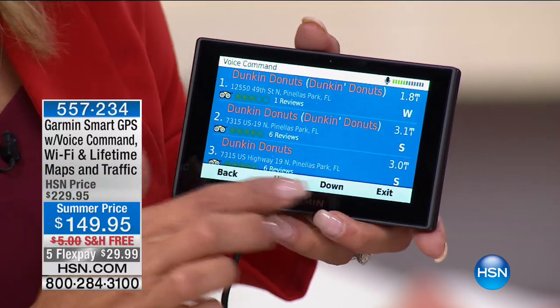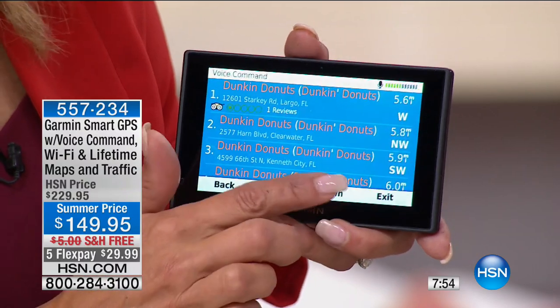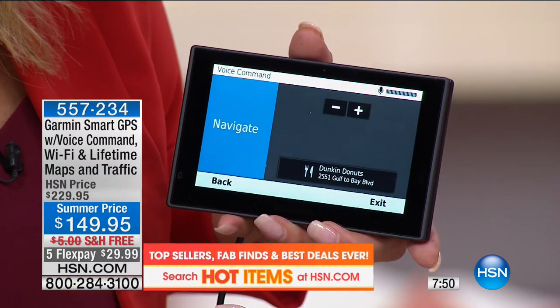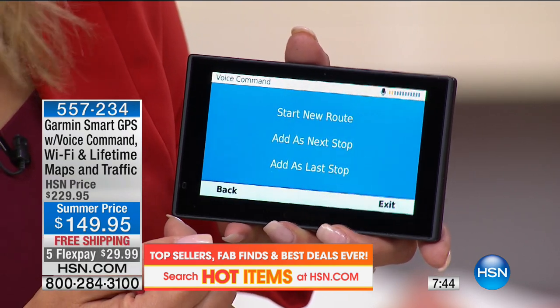Now look at this. If we go down, and we can do this with our voice too, but you get the idea. How many Dunkin' Donuts are there in the immediate vicinity? Gazillion. It's crazy when you think about it. So now you just decide where you want to go. Would you like to begin navigation? Navigate. Start new route or add as next stop? Add as next stop.